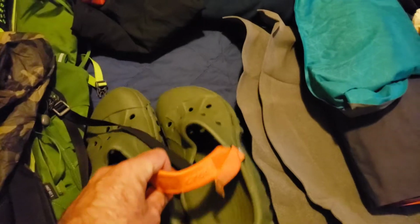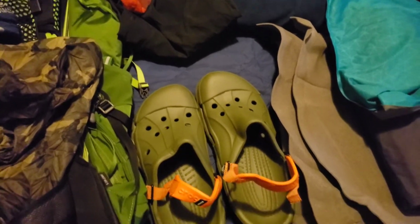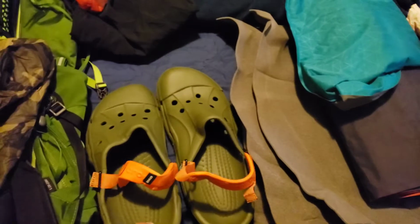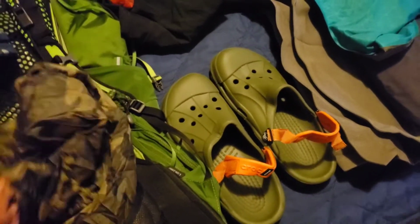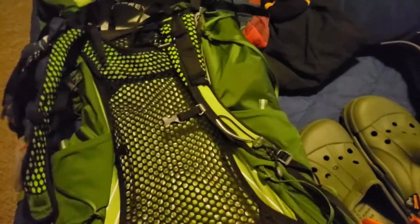Some camp shoes. I have these Crocs. I bought these a couple years ago and never really wore them much. I had a pair of flip-flop type shoes I just wear around camp. But I wore those out, so I thought I would give these another try and see if I can make them work this year. For a pack, I just have an Osprey Exos 48.